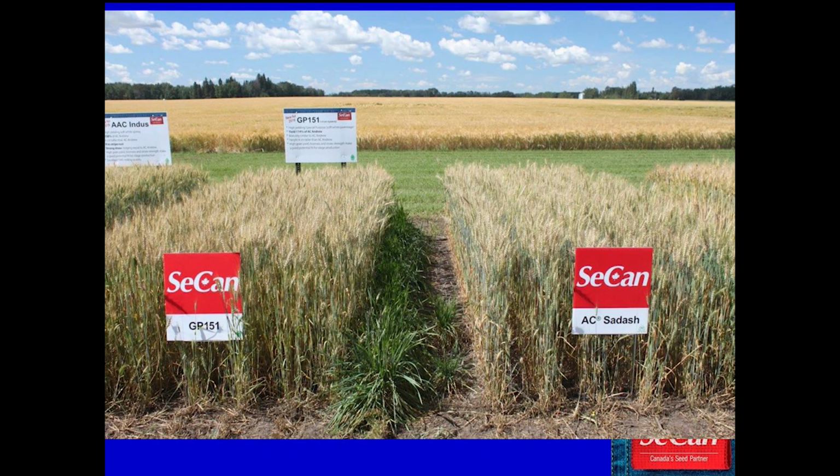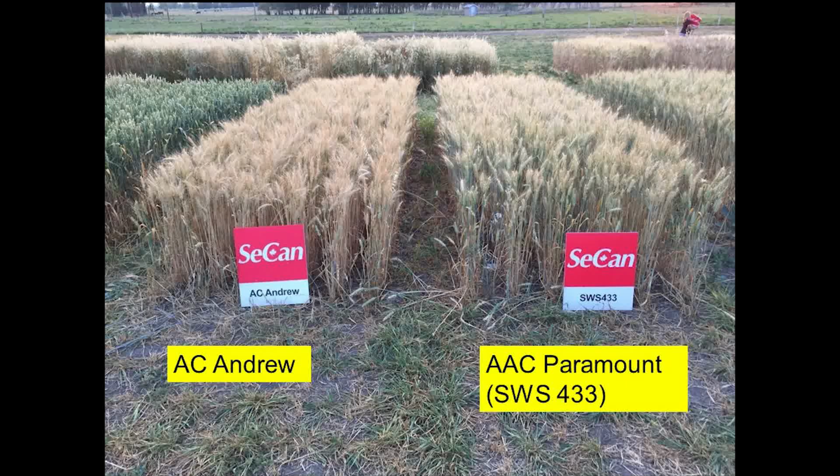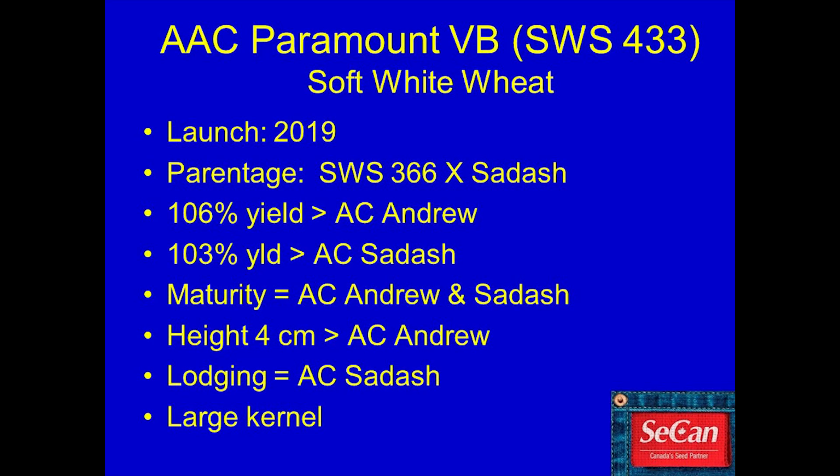So we've got Sadash here has probably been the most widely grown soft white spring. We've got a new one here, GP 151, also called Awesome, AAC Awesome General Purpose, and AAC Paramount, the new soft white spring. Here's Andrew. This one is looking a bit later, but a slightly better yield when it came through co-op trials. So it's supposed to be 6% better yield, but in Saskatchewan Seed Guide, a lot of the soft white yields seem to be the same. So when we go to dry land, a lot of the soft whites yield mostly the same.